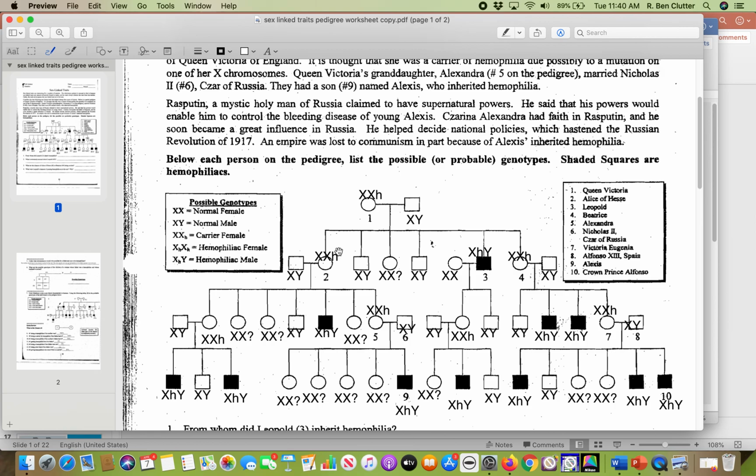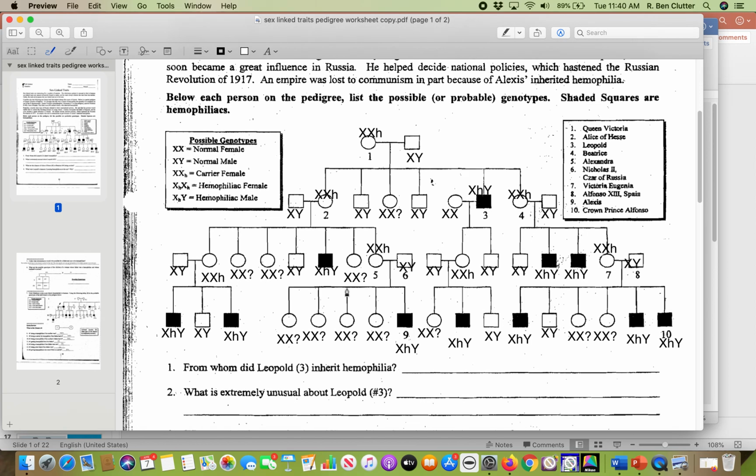So we look across here, and this female right here, we don't know. Could she be a carrier? Well, she got a normal X from her dad. She could have got either of them from her mother, so we don't know for certain. Sorry that the H's are not subscripts. They should be, but the program I was using to edit this just wouldn't do a subscript.